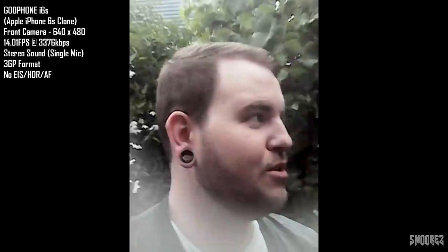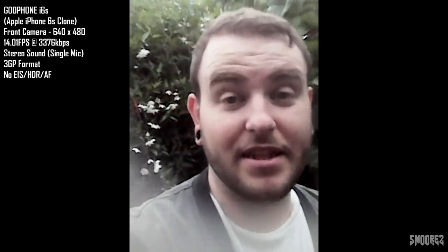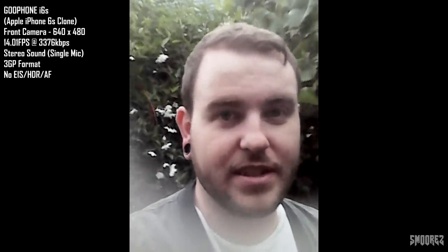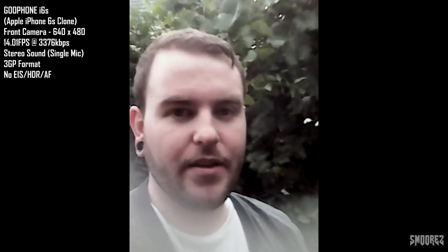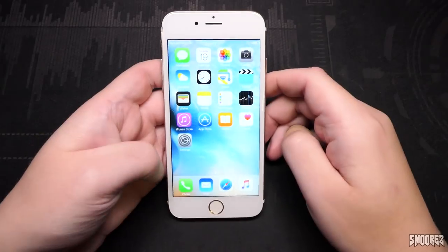Night mode doesn't activate the LED flash. That's interesting. It's still raining pretty badly, but I'm testing the video quality of the GOOPHONE 6S, and this is what it looks like. We've got jelly movement, we've got something going on there. Yeah, it's just slightly raining, ever so slightly, but that's what it looks like, and it reckons it's just got continuous autofocus. Probably because there's water on the screen. That may help. And there you go.